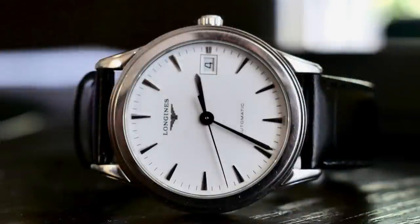It looks to me, and I'm not a big expert of the Longines brand, something like a heritage flagship model. They retail for about £2,000, still in the collection today. Classically elegant though, white dial, simple indices, little triangular indices, dark hands which allow nice contrast, easy to see, and that's what I like to see on a dress watch.